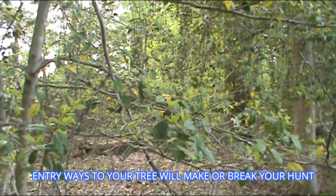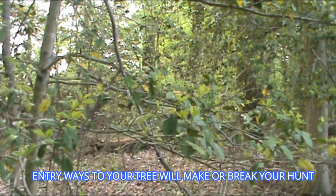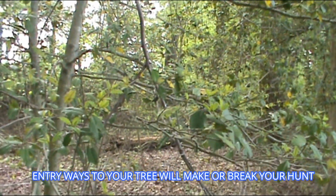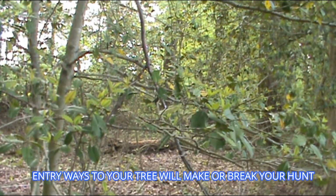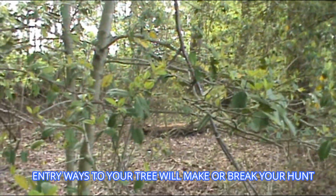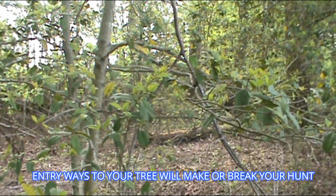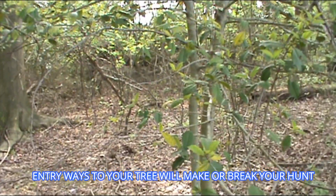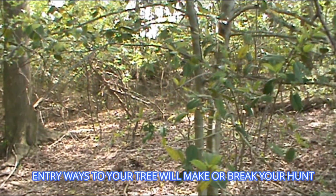That's why we sit there and say, man, I know deer were there, but why didn't I see something? Well, you set up in the wrong tree, or the wind was wrong with a preset, or something else. Usually your entryway is the biggest mistake. So keep that in mind, guys. Entryways to these spots are key.